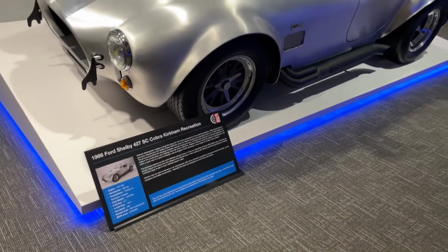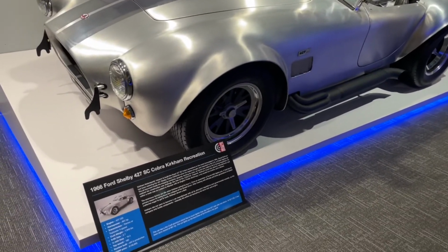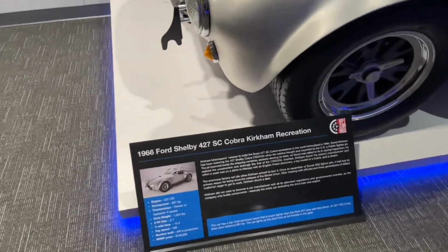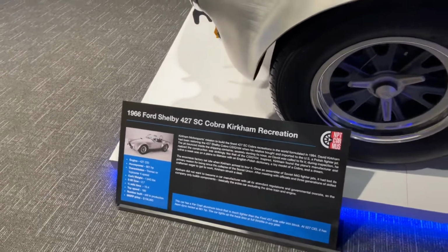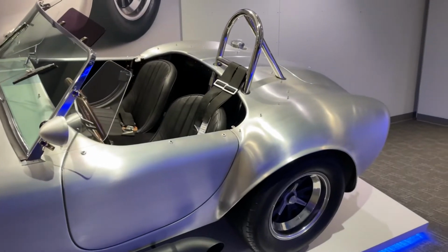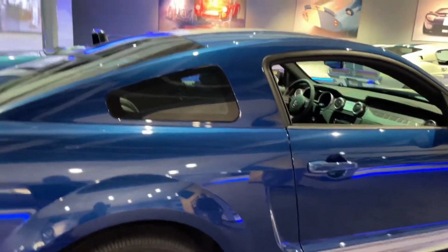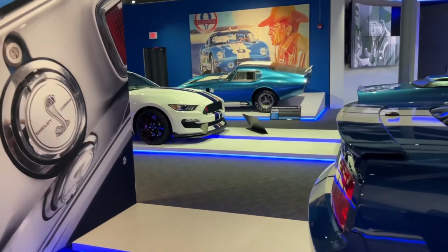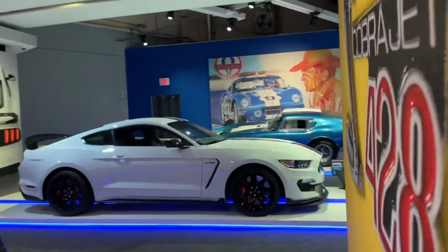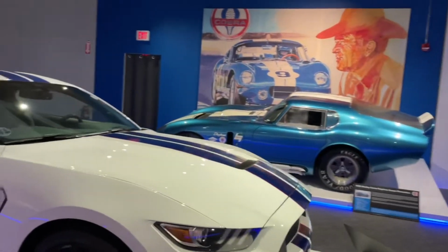You're kidding. Oh, this is a recreation. $9,500 cash. Well, you weren't going to get a loan. That's one of my favorite cars right there. The 65 Shelby Coupe. Can I walk through here?